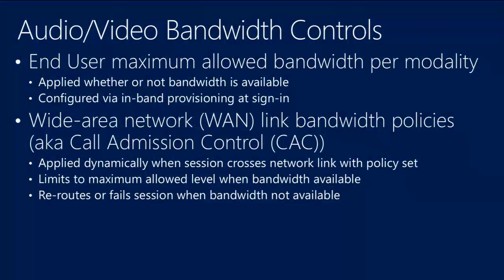Audio and video bandwidth controls. So here we have end user maximum allowed bandwidth per modality. So we can start actually manually assigning bandwidth limits here as well. We start looking at wide area network link bandwidth policies, and that's really where call admission control comes in, right? I think this is a big one.